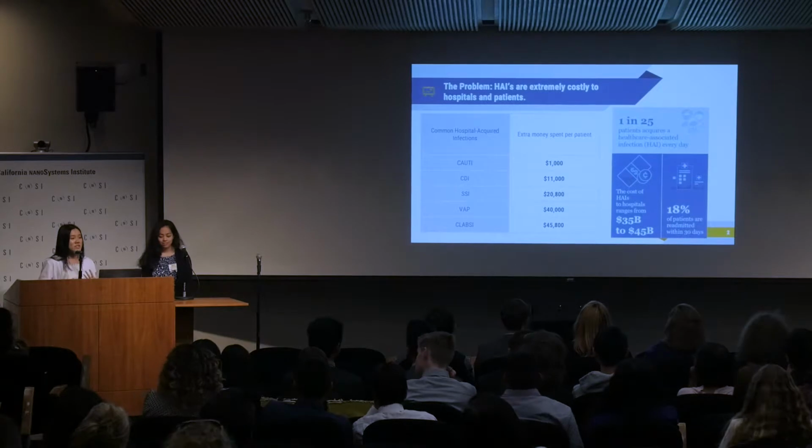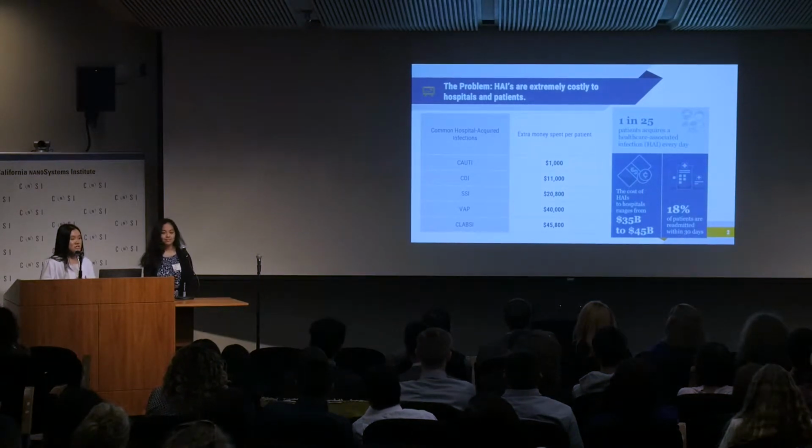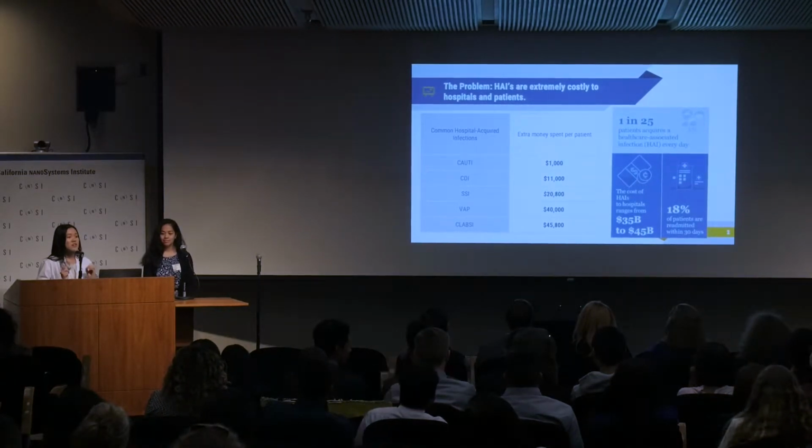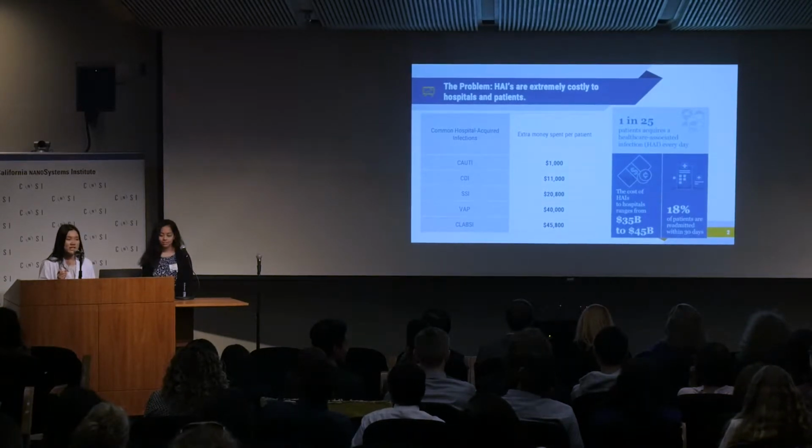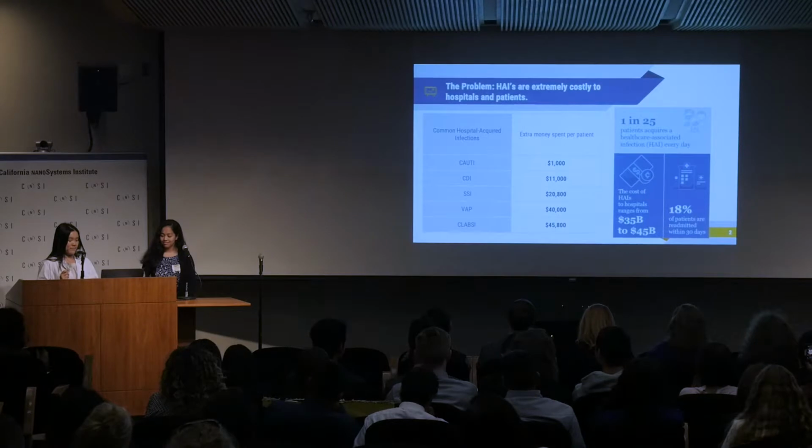Unfortunately, in the United States alone, 1 in every 25 patients will acquire a hospital-acquired infection. These infections can come from a multitude of sources, but recent research has shown that bacteria does transfer from the scrubs of nurses and doctors to the patients, thus potentially causing a hospital-acquired infection. These infections are extremely costly. It takes around $35 billion to $45 billion to treat annually.